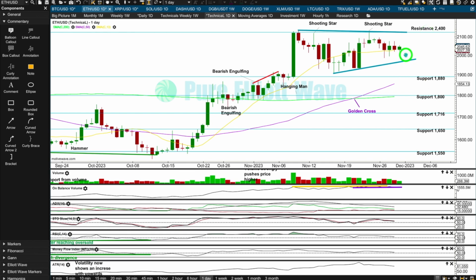If we see downward movement for the short term, let's expect support possibly at the lower edge of this trend line for the ascending triangle. If it breaks through that, next support 1880. Overall, an upward breakout is expected as likely for Ethereum.